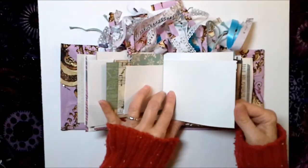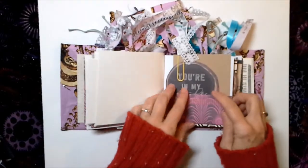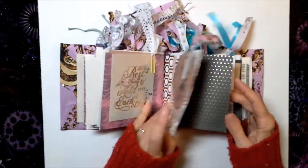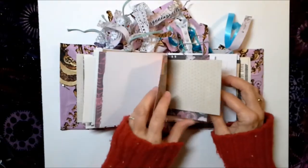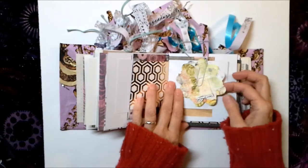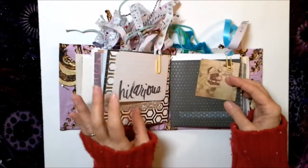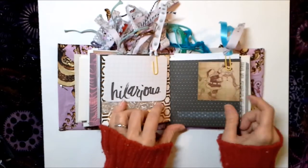This is drawing paper, like the 80-pound drawing paper. This one says, you're in my thoughts. The best thing to hold on to is each other. And I've got some numbers and small tags in here for you. Some magazine flower shapes. You can make some flowers to go in your little journal. And I like that. A little Santa Claus. Santa Claus is making a snowman.